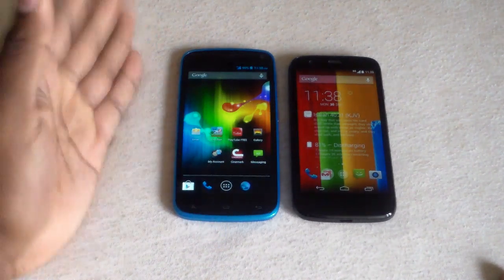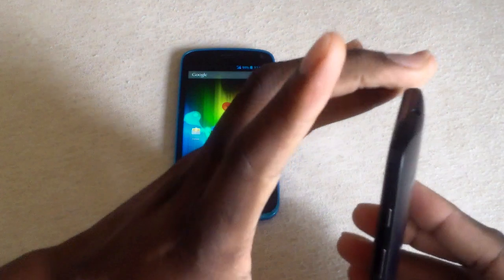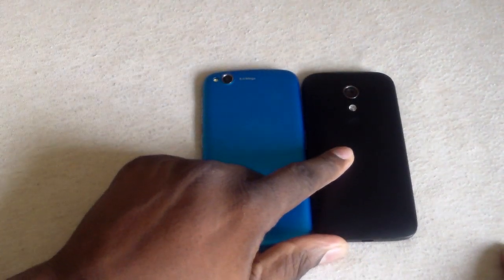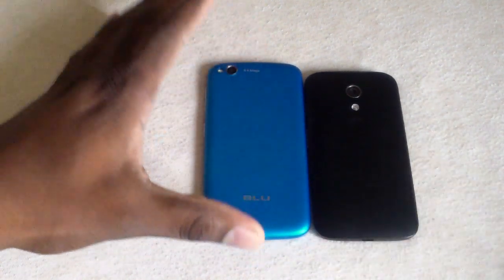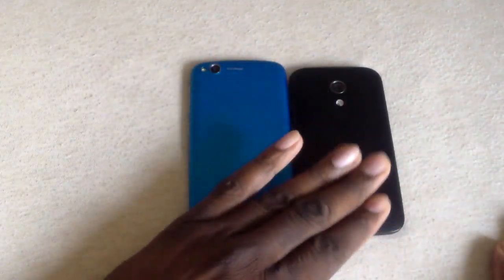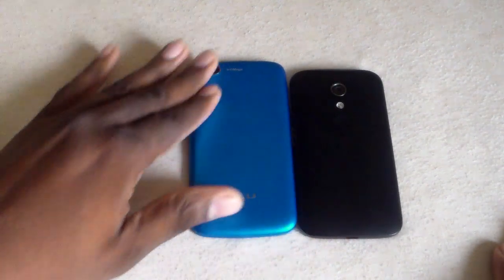Now, as far as features and options go, this gets into removable batteries and things like that, expandable storage. Feature-wise, this only packs a 5-megapixel camera with the LED flash, and this packs an 8-megapixel with the LED flash. But those are just numbers, because in actual real-world tests, and I don't want to make this very long, so I don't want to go into it, the Moto G actually performed better on both cameras.